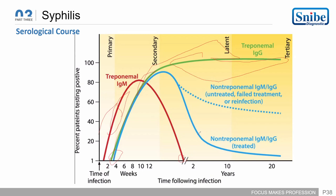While the non-treponemal IgG and IgM remain for a longer period. So the infection starts, remains over weeks, and is prolonged for up to 20 years. These are the different stages, primary, secondary, latent, and tertiary, of the syphilis serological course, which shows that it remains for a longer duration.